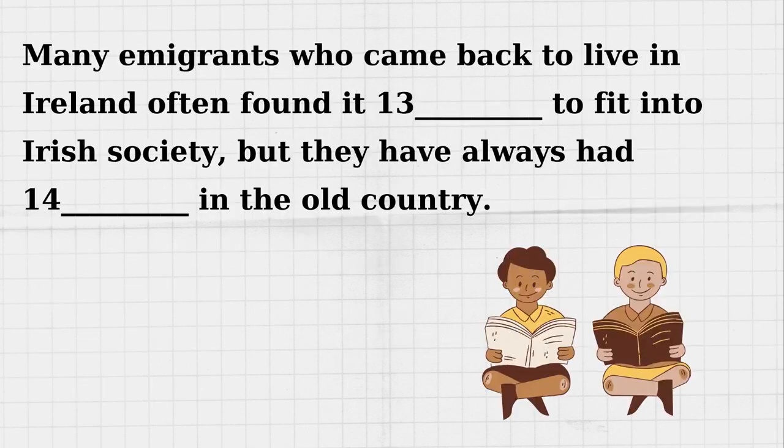They carried the culture of their home country with them and adapted it to their new home. They made changes which would be unthinkable in the home country, and we often laughed at the Yankees' Irishness. In fact, any immigrant who came back to live in Ireland, often after many years, found it very difficult to fit into Irish society again. They had been changed by the experience.